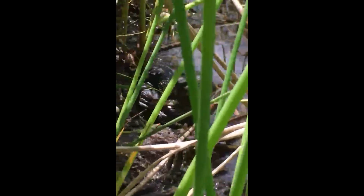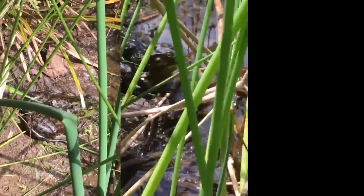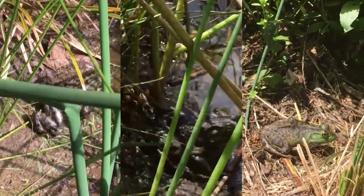On a warm day, you can find bullfrogs sunning themselves on the ELC's frog logs and making a big sound when they talk to each other. While they're not native to our waters, they do make tasty snacks for the great blue heron.